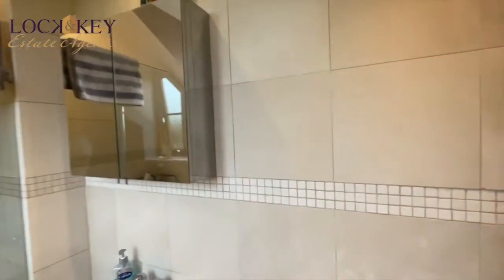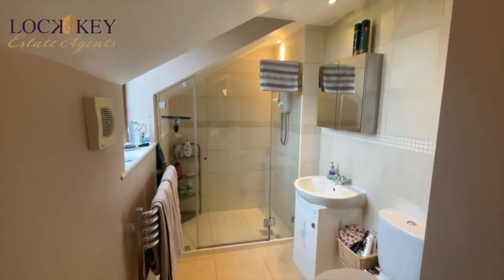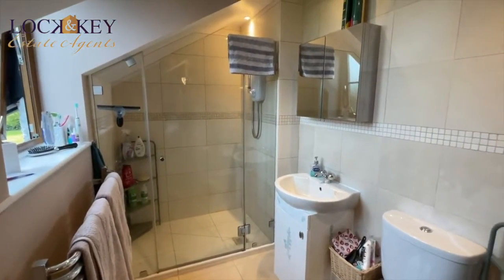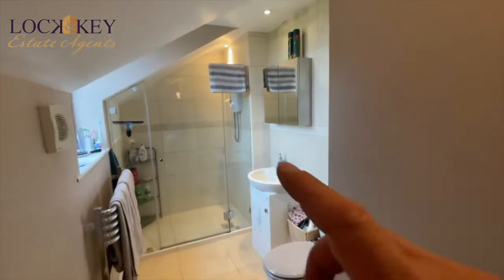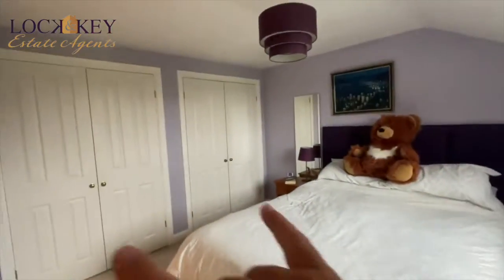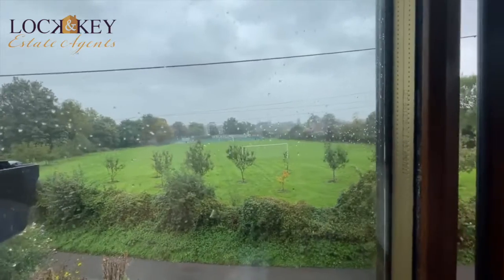And let me just turn this camera around again, because I like to give every aspect of every room and take my time when we do it, because it's important that we give you all the information that you need. Come back out through again, and then you're back out into this bedroom. So just a recap again, just upstairs, ensuite, come through, double bedroom, your 2 built-in wardrobes, and again that pleasant aspect to the fields in front.